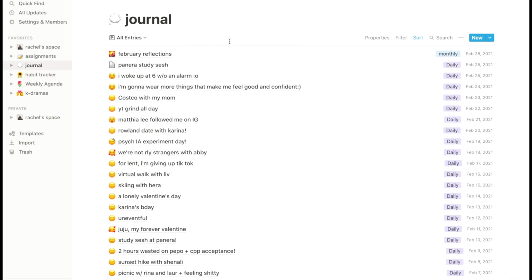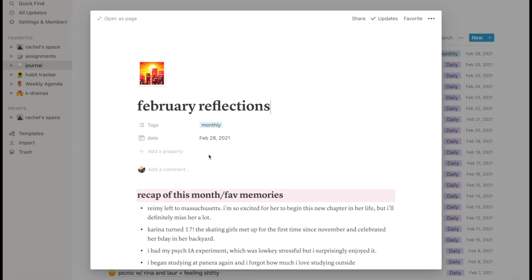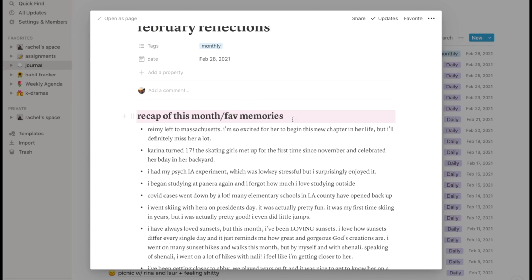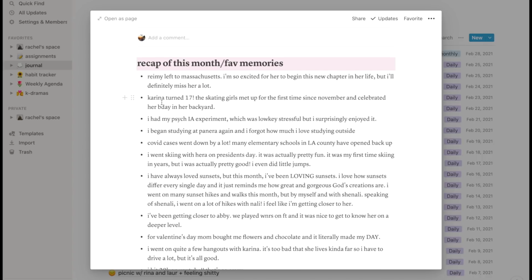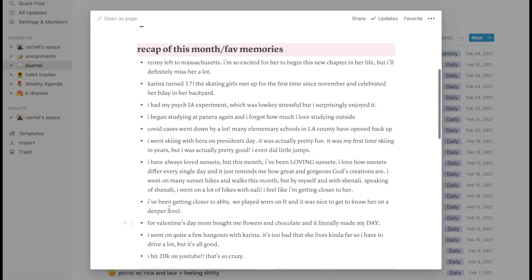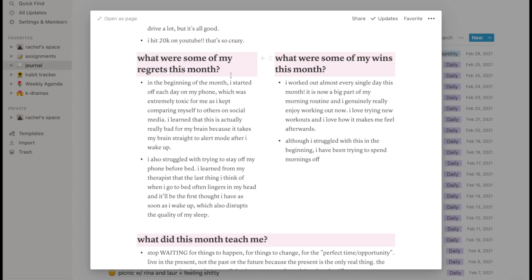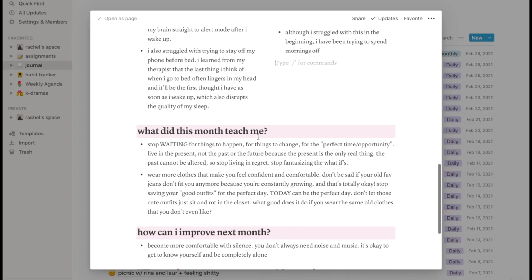And I also have my monthly reflections. So right here, February reflections, I'll actually show you guys. I have recap of this month and then favorite memory. So in bullet points, I just have some of my memorable things that happened this month. I have my regrets of this month and then my wins of this month, because I think it's important to focus on the positives, not just the negatives. And then what did this month teach me?